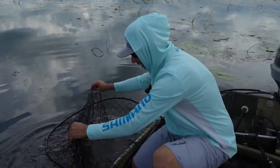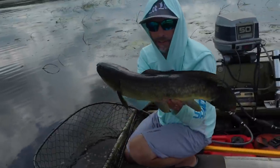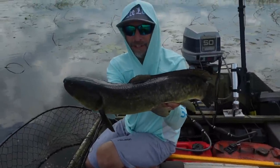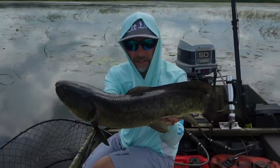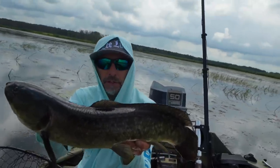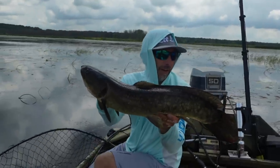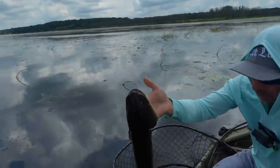Unfortunately, the wind is making it hard for us to have any boat control. There we go. Okay, it's not a big one, but it is the correct species. The bowfin, AKA dogfish. Ooh, he's a slimy guy. Man, there are some big ones in here right now. But the wind is making it really hard. It's drifting us back too fast.